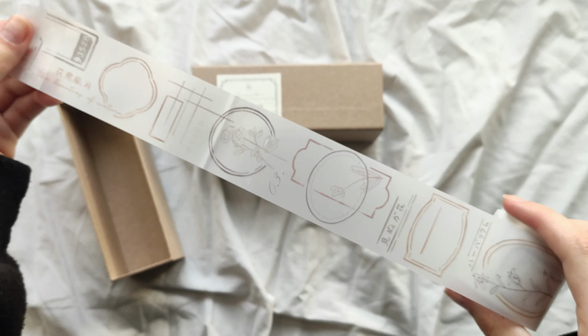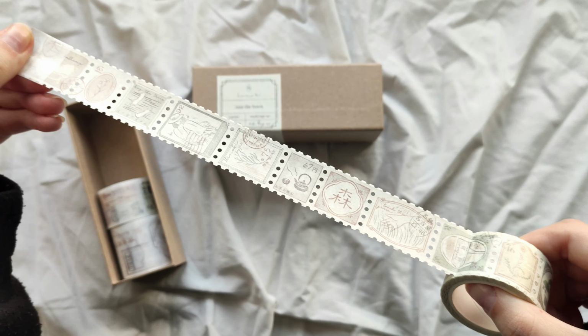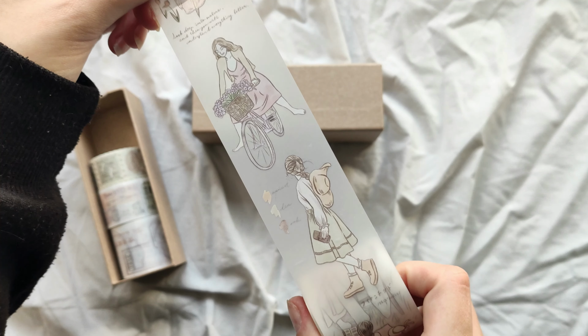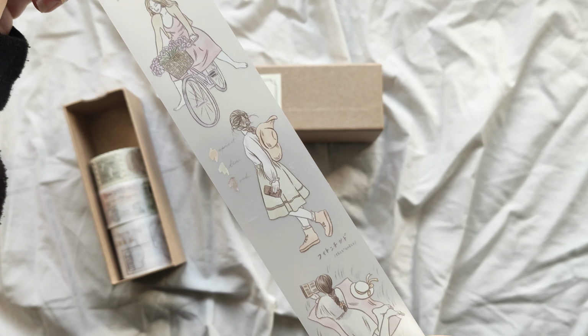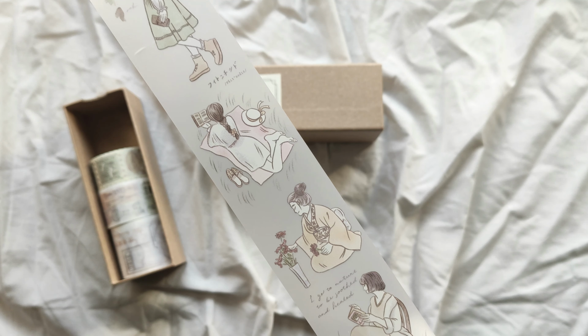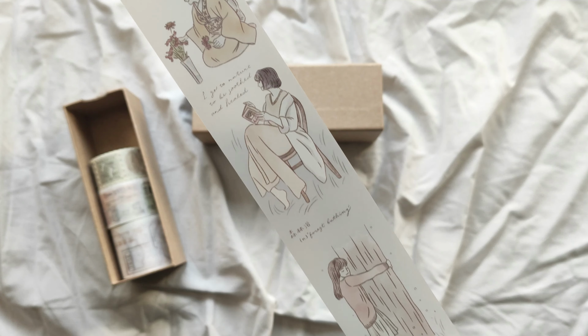I really like the different designs that they have because they really went overboard with the minimalistic designs of things. One of the washi tapes even has different girls doing different things in different outfits and doing different activities, and I feel like that is the one that I love the most from this set because it's just so unique and you can use them as stickers. I think that it's my favorite washi tape from this set.